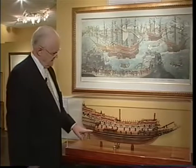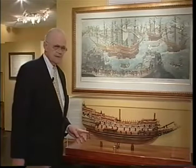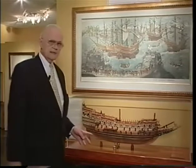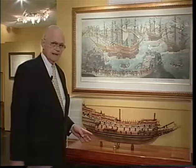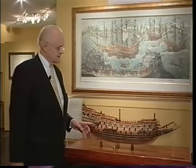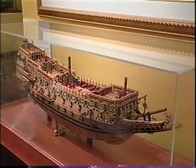Below here is a model of the Sovereign of the Seas, a supership built by Charles I in 1637 with his architect Phineas Pett. It was the first important British warship of its size, a ship of the line, and the model is typical of the Admiralty-style models of the day.